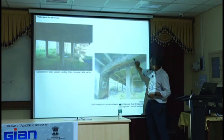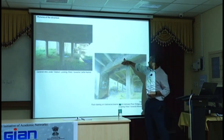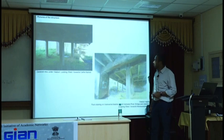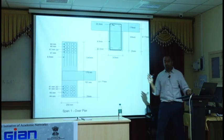You can see some of the staining. This was an older photograph. By the time we went back to the structure, you could see the reinforcement. The cover was completely gone. Anyway, I wanted to bring you to here.